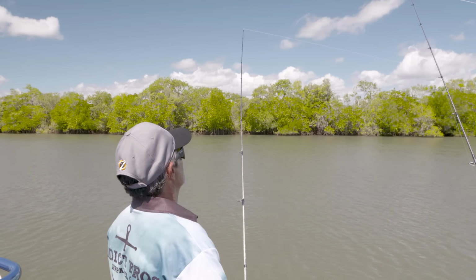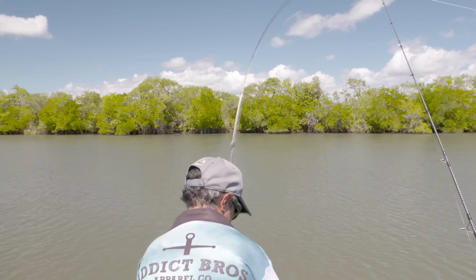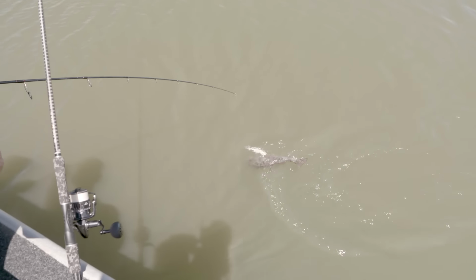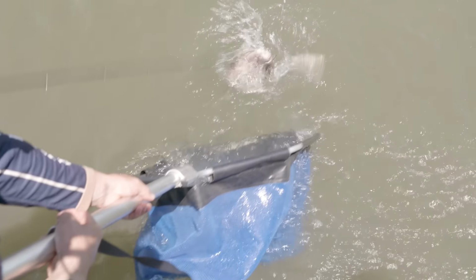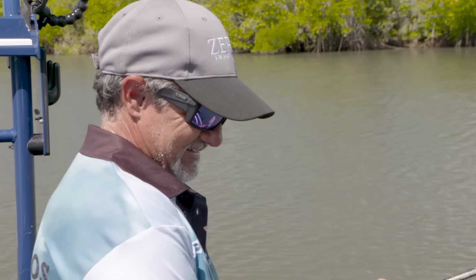Oh, go boy, go. Pick it up. Oh, sorry about that. Here we go. Is it a jack? It might be a jack. It is a mangrove jack. Get it in. I'll bring him in. Oh, jeez, boys, yeah. Good work, mate. Species number 7. Woo.